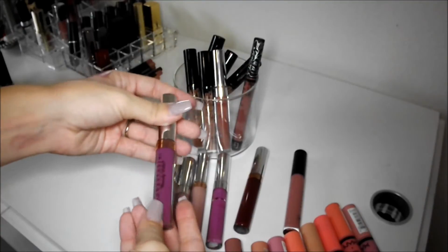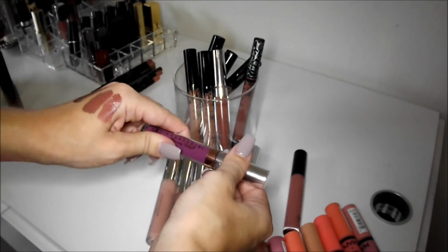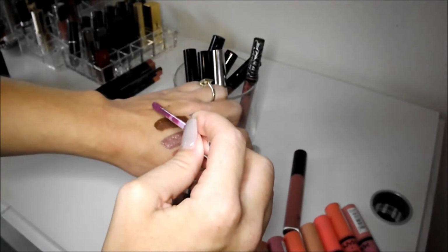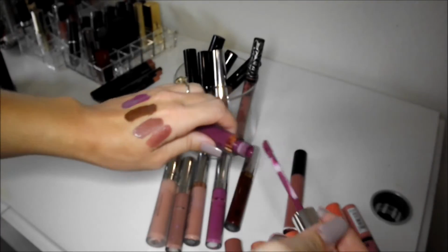I have some Anastasia Beverly Hills. These are not my favorite liquid lips, but I do like them. This one's in the shade Vintage. I don't get a whole lot of wear out of it. I don't wear a lot of purples normally, but I love this shade, so I'm going to keep it.